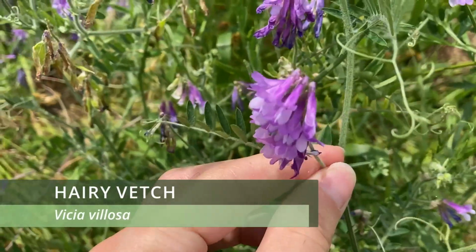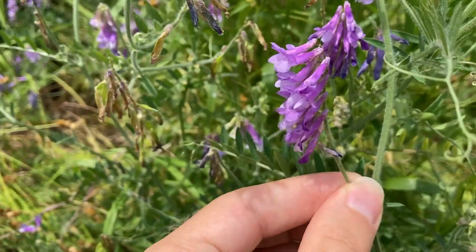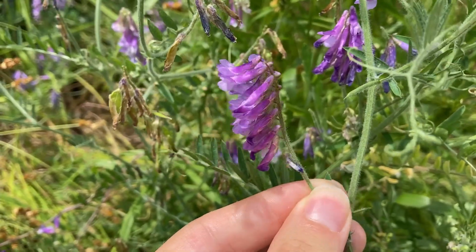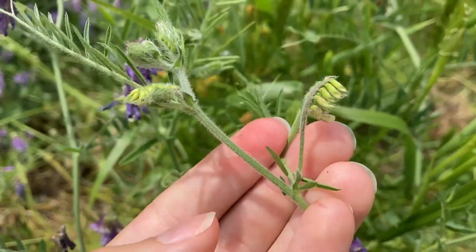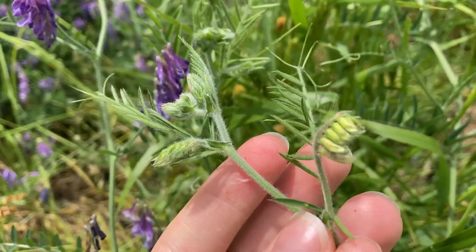All right, here we have hairy vetch, which has these beautiful purple flowers. It's native to Eurasia, and it's a legume, so it actually fixes nitrogen from the atmosphere and makes it usable for plants in the soil. Additionally, like its name states, it's kind of hairy on its stems and leaves, if you can see that. So it's got this silvery sort of pubescence on it.